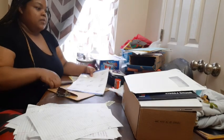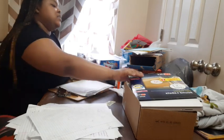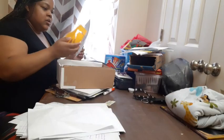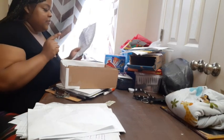Alright. So yeah, my labels. And these are my receipts. Oh lord. These are my receipts. And these are some more labels. My circle labels. All my, look, more tape. It's all in front of me. I'm putting the tape in here for right now because I'm gonna need it for that.